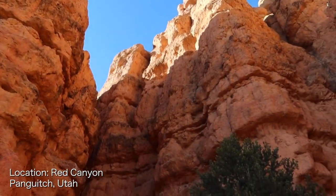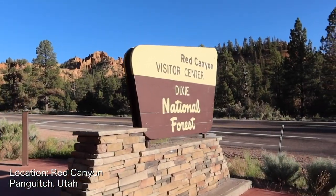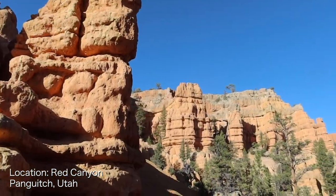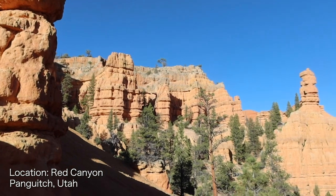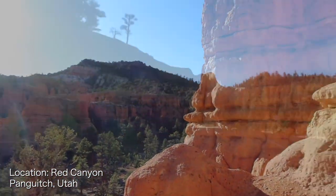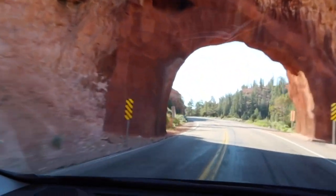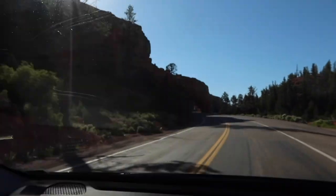This Red Canyon is really cool though. I honestly think it's one of my favorite places I've been. The formations are amazing. So again, if you're in this area, Red Canyon, check it out. Here's a cool bridge. Or tunnel. That's not a bridge. Well, I guess it could be a bridge. Oh, here's another one.